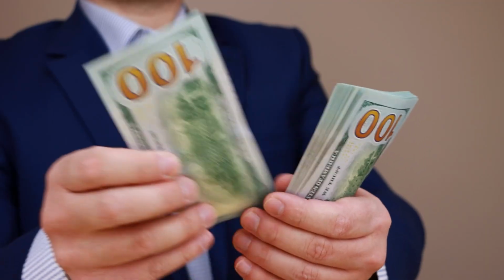Your agent should also be asking questions about HOA and SIDs and LIDs. SID stands for Special Improvement District and LID stands for Local Improvement District. These are fees the builder charges homebuyers when they build on underdeveloped land and the city has to come out and set up utilities. The builder has the option to pay for these fees up front or charge each new homeowner.